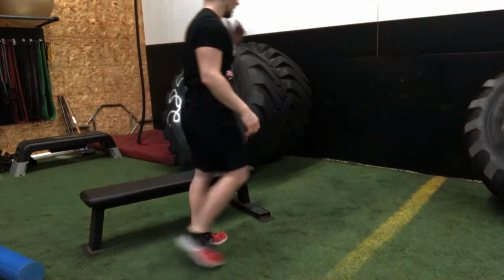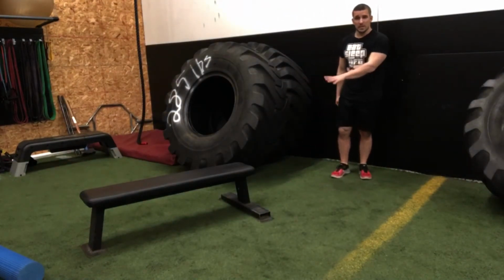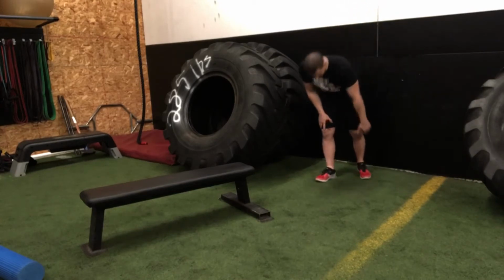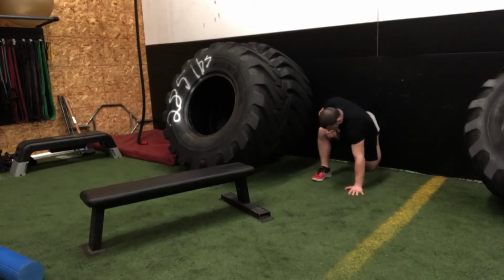Third one, I'm over here, I'm up against the wall. Basically the same thing as the bench, just a little bit more extreme. All right? Get this foot up, driving down.